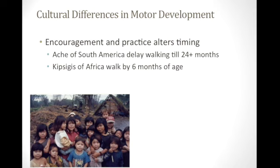On the other hand, are the Kipsigi people of Africa. Their infants actually walk by 6 months of age because their parents actually have to be able to carry things, and so they don't have the ability to be able to carry them around frequently. So their infants are encouraged to walk on their own, and they'll walk by as early as 6 months of age.